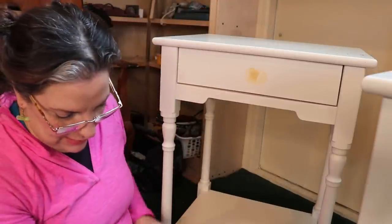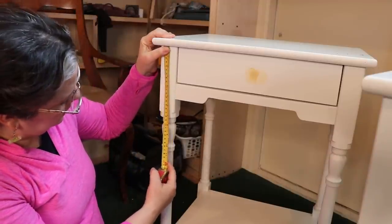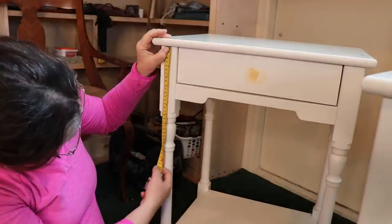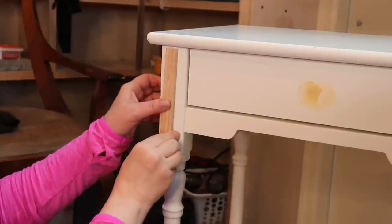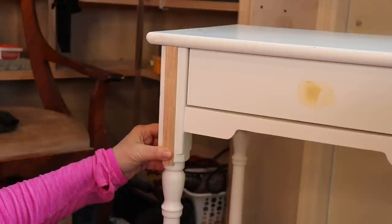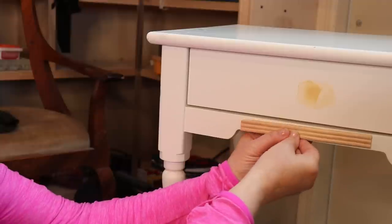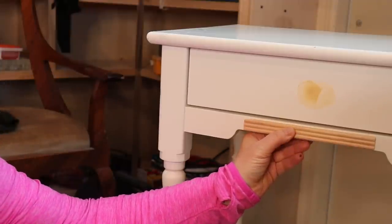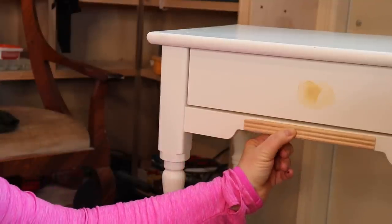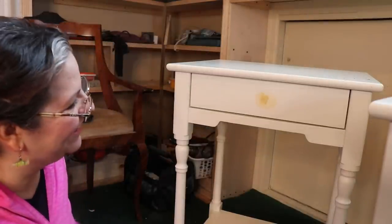All right, so let me measure this. And I'm gonna try and see what it would look like if I put an additional trim. So the trim would go from here all the way down to here. So that's 7.5 inches. Okay, so it would go this way. And I don't like it. I don't like it. Nah, I'm gonna leave it alone. It's a first. I'm gonna leave it alone.